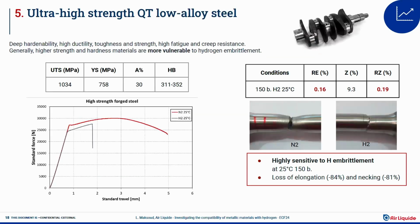And now to finish with the ultra high strength forged steel that could be seen in shafts, in cranks, and so on. We always knew that high strength materials could be vulnerable, but we didn't know how vulnerable. So we tested our materials, and we could see a huge effect of hydrogen on these materials, even at 25 degrees, 150 bars. We have a loss of elongation of 84% on average. Of course, these are the average of at least 3 specimens in each condition.